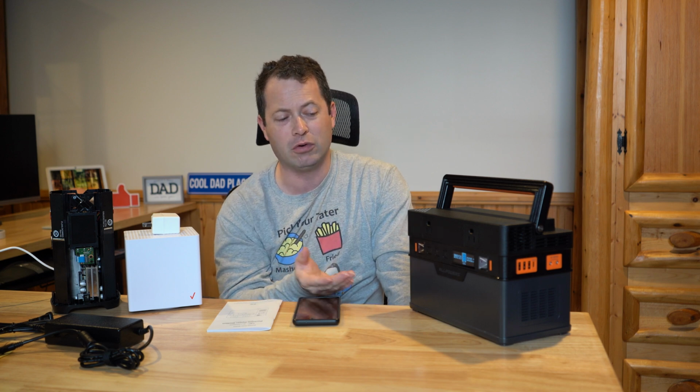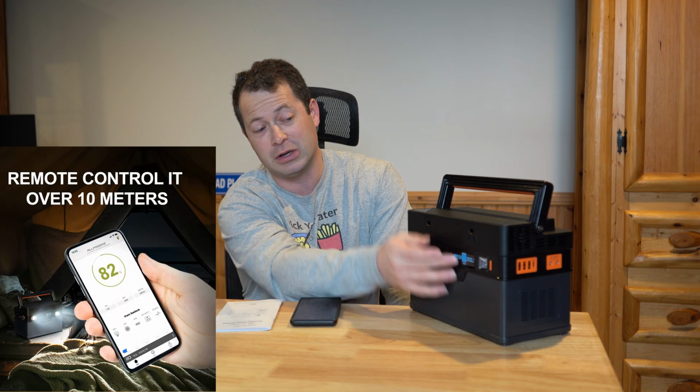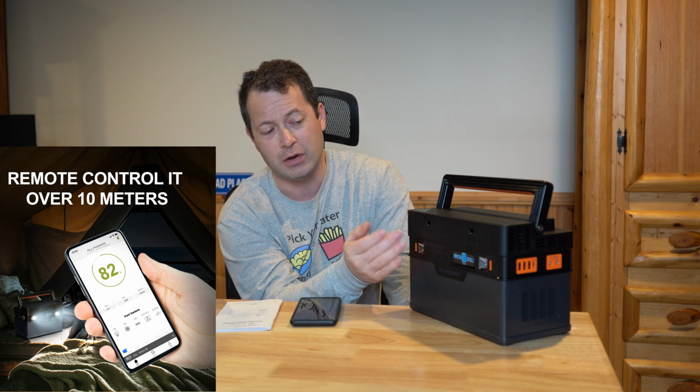You can have your phone hooked up, and what you can do with that is basically see a lot of the same stuff that's on the screen as far as how much power is going out, how much time is left, and you can also turn on and off the different features.